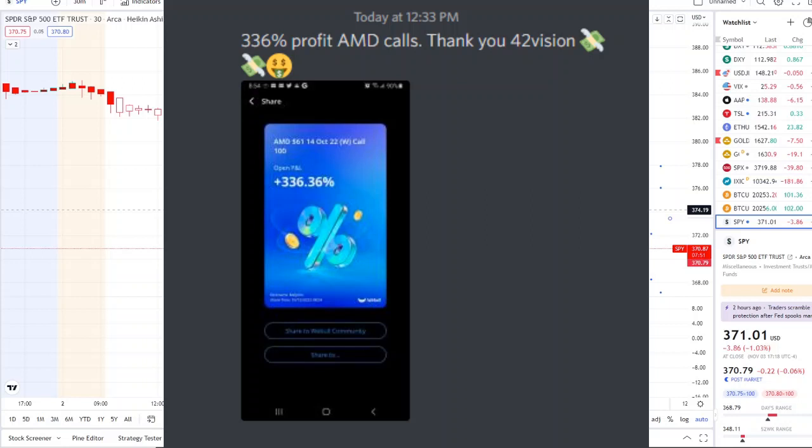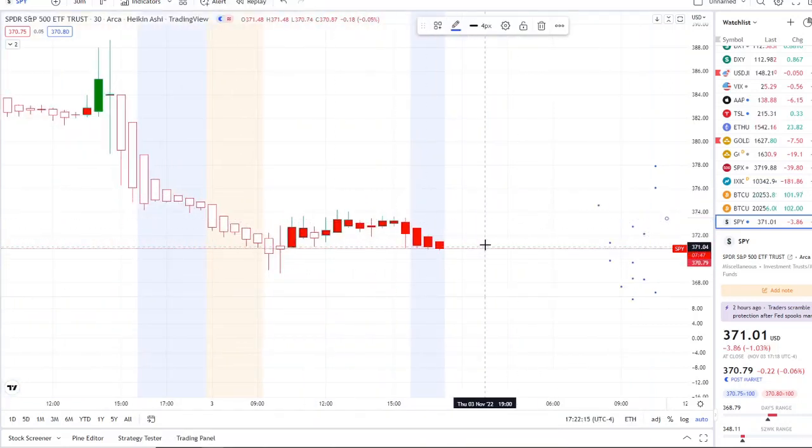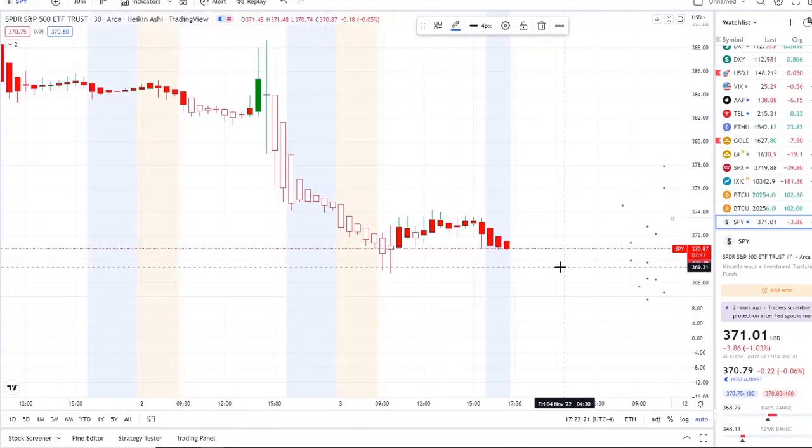So here we are with the SPY pulling back down after trying to bring itself back up in the after hours, pulling downwards back to retest that support of 370 to 368. And we're going to break down some key levels and data points coming out tomorrow that will be crucial, guys. But before we break it all down, I want to share with you guys the home run opportunity I mentioned this morning over at the Discord.